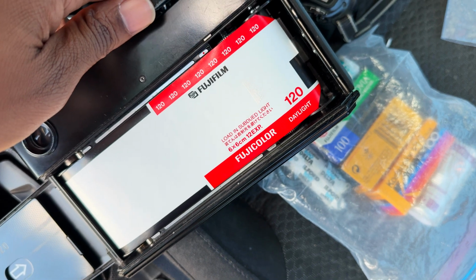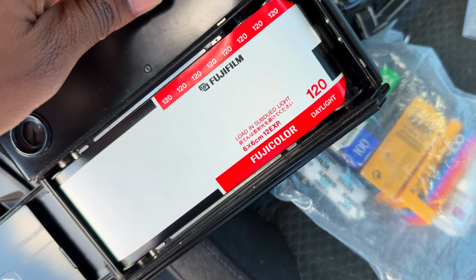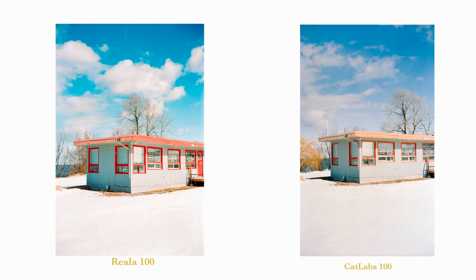After the Catlabs 100, I loaded in a roll of Reala 100 and I ended up shooting the same scene on the Catlabs 100 and Reala 100. Let me know which one you like better.